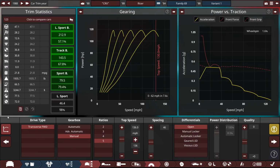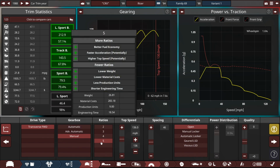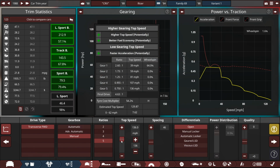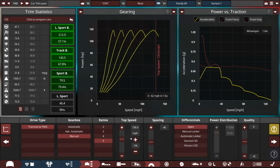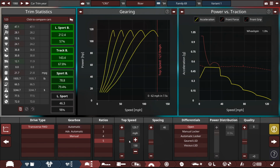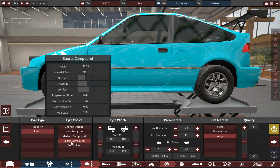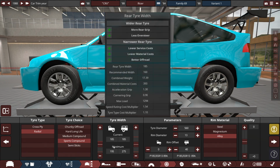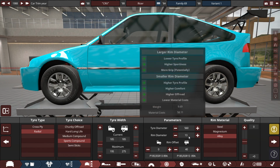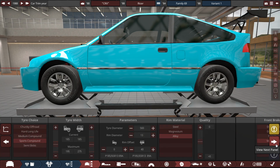For the drive type, our only option is a front-wheel drive setup with a manual 5-speed with the top speed set to 136 miles per hour. Did that just to squeeze a little bit more top speed. If it had been at 130 like it should be, it'd be at an estimated top speed of 128. For the tires, we're using some Radial Sports compound tires with the front and rear tire width set at 185 millimeters, running on some 13-inch alloy rims, which are kind of freakishly small for any car.